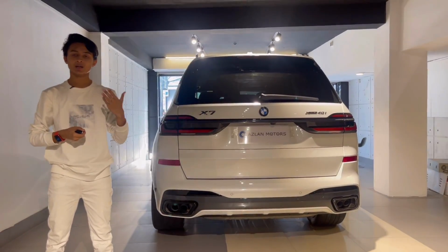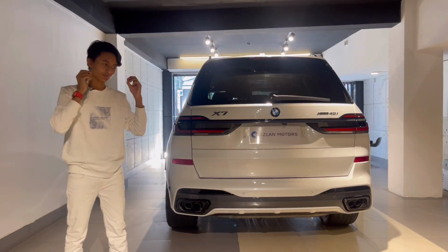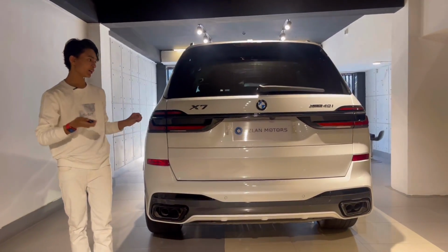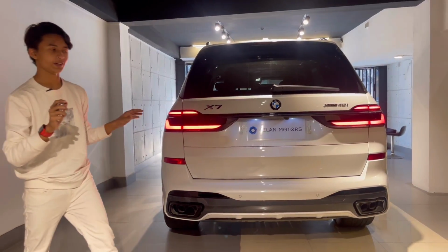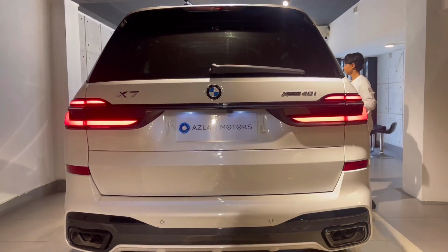The tail light has been updated from the previous generation, but it is very hard to notice on camera. But if you look straight at the car, it is changed. And I'm going to get inside the car and turn the rear lights on. But when you unlock the car, it does a nice animation, as you can see there. Very nice. Now I'm going to get inside and turn it on.